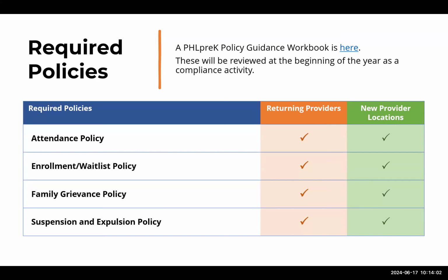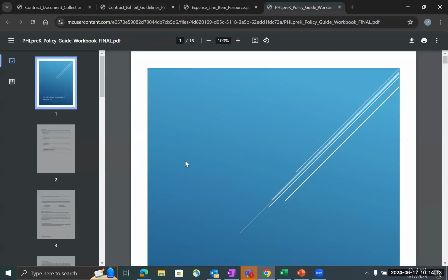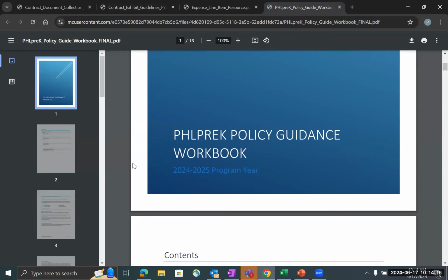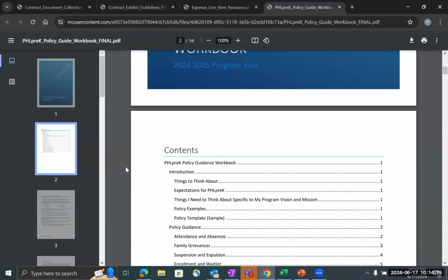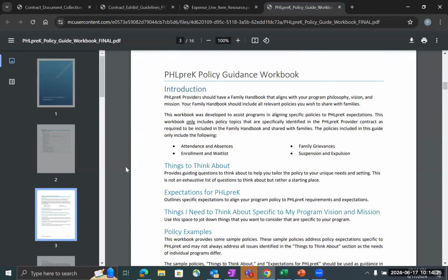And so to assist providers in developing these policies, we drafted a PHL pre-K policy guidance workbook. It includes guidance to help providers align their policies to PHL pre-K expectations and has samples, templates, and more. So we had samples last year, but they were sort of broken up and added in a checklist individually. So we tried to put all of them into one document. So it's just easier for providers to be able to access. And then to really have the flexibility to think about their policies, to draft them according to, really specific to their needs. So this is the policy guidance workbook.